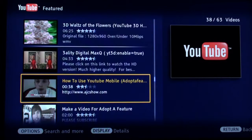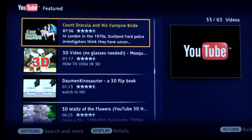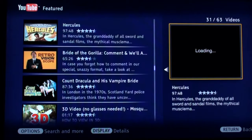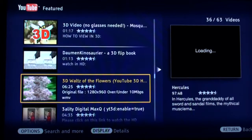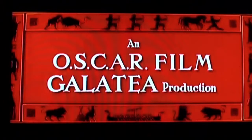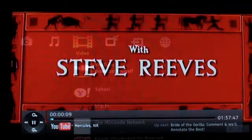So the YouTube implementation is very snappy. When you're actually watching video, you can continue to navigate because it'll load up in the side here. As you're working through, you can just keep going and looking for other content, and it will load up and play in the side window there. And if we want to go to full screen, we can do that. And as with everything else, you've got the controls on the remote. You can play and pause.